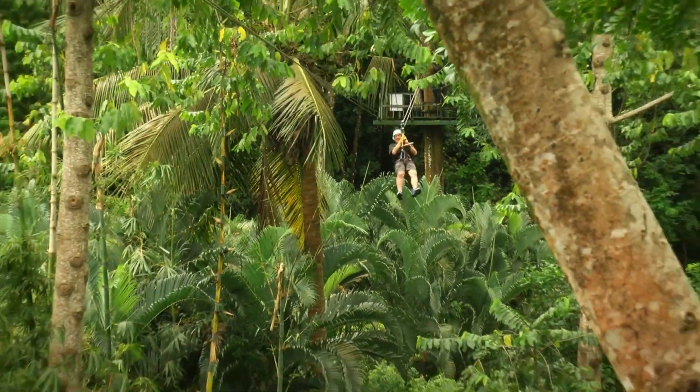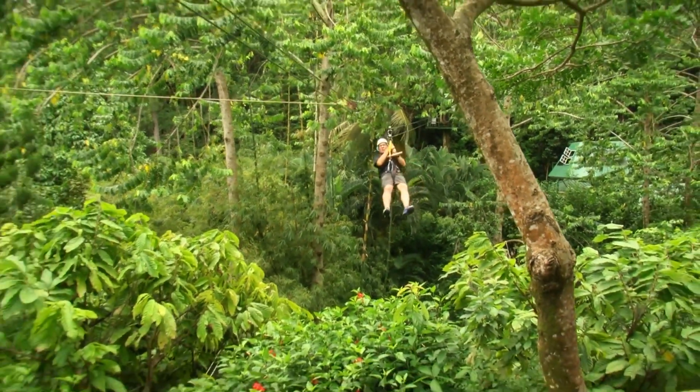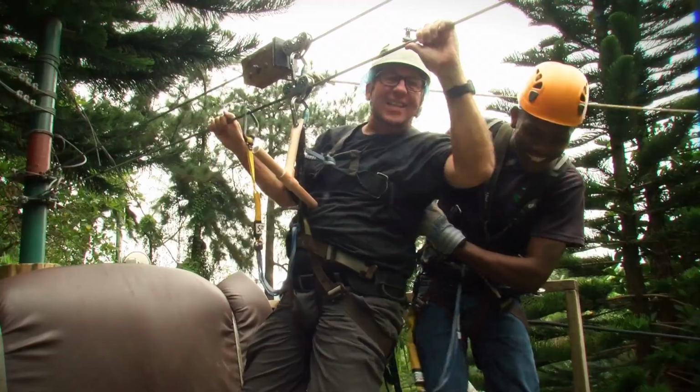This is our very last leg of the zip line. Coming in pretty good speed and coming in pretty darn satisfied and finally nailed the landing. Nice, thank you very much.